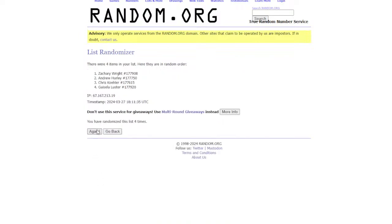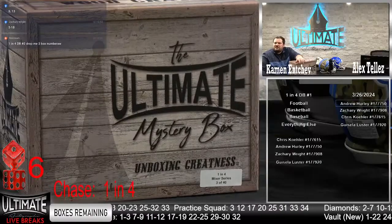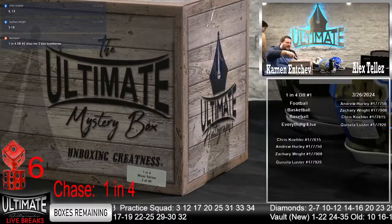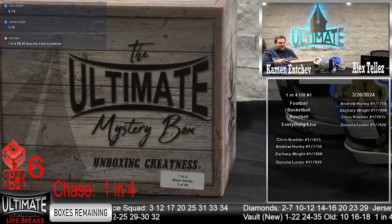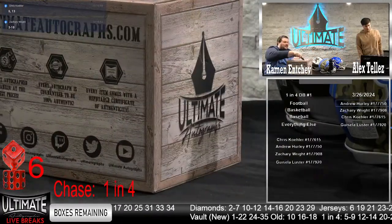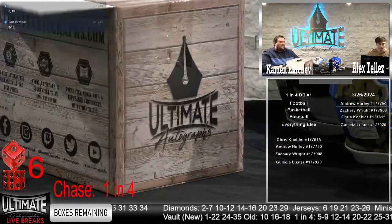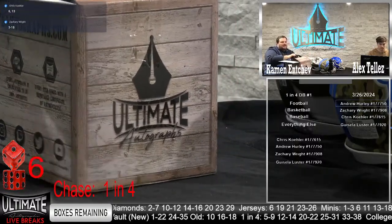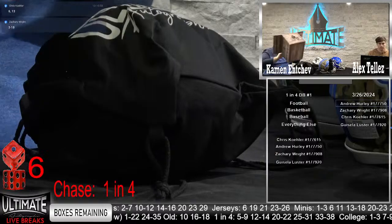All right, we got 4, 5, and 6 clicks. Andrew's got the football spot. Zachary right below in the basketball spot. The baseball spot is Chris. And Gisella, you've got everything else here. Box 3 coming up, 3 of 40. This one feels kind of heavy, Alex. Not necessarily a football authentic, though. Could be that Dale Earnhardt Jr. NASCAR full-size lid. Could be a filler for all we know, right? In this series, you never know in the 1-4.